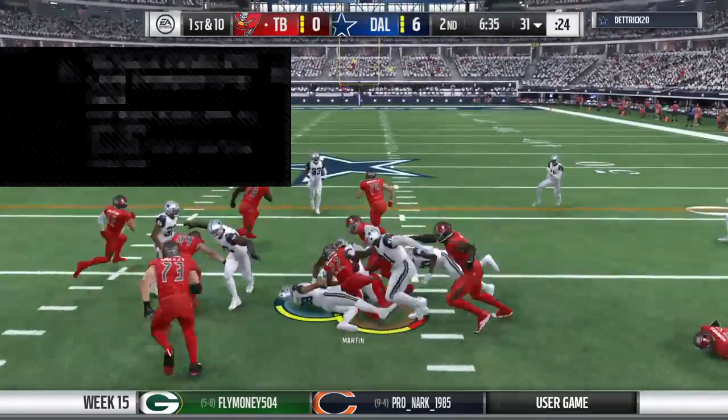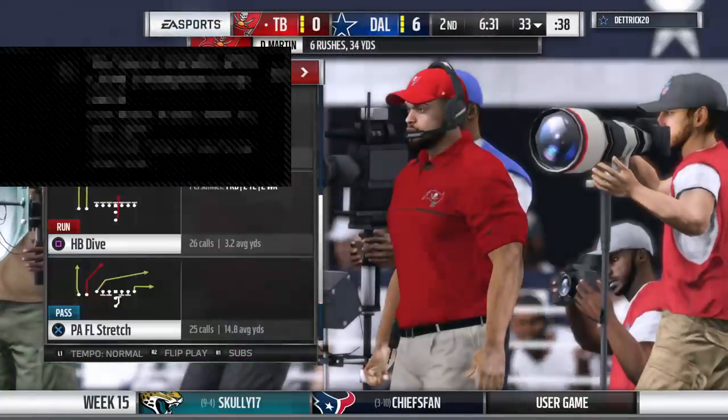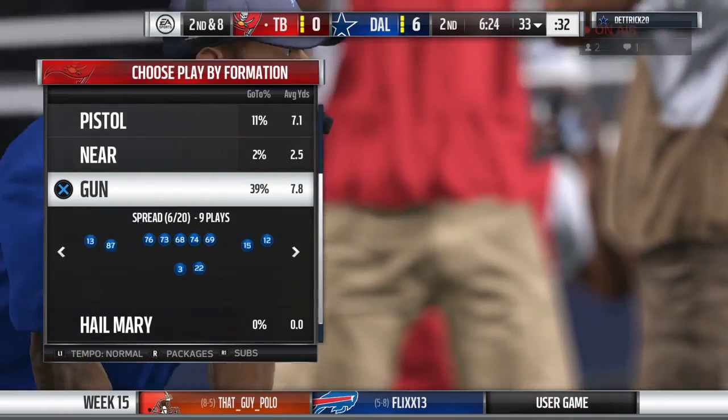First down, here's the run with Martin. And he'll get this up only to about the 33. 2 yards on the pickup there. It'll be 2nd and 8. That's a good play by the guys on the defensive side of the ball. Held them to a gain of 2.